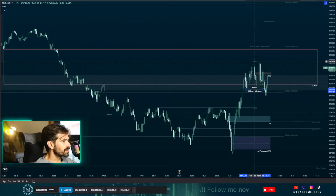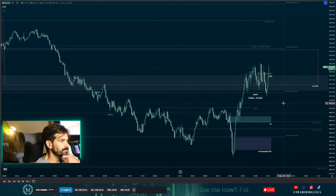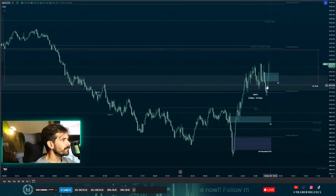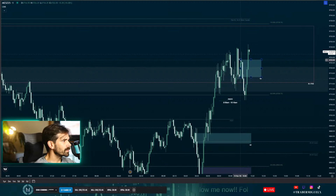So we'll move this lower. And now let's see if we will have some follow through here. Because right now we have a breaker. Yeah, we can consider this as a breaker. We'll move it a little bit higher towards that candle.